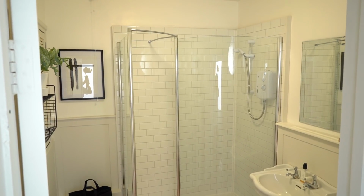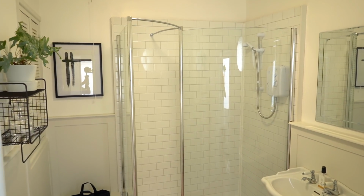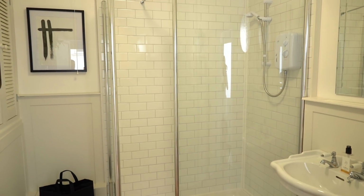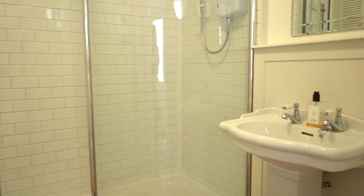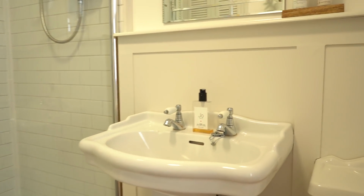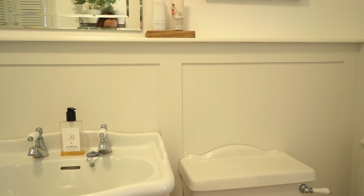So for the new suite, we went totally second hand, and I'm just gonna tell you the rough prices of them all because I don't remember exactly, but the shower unit, so that was all of the glass and the tray, we picked up from a buy and sell website at £50.